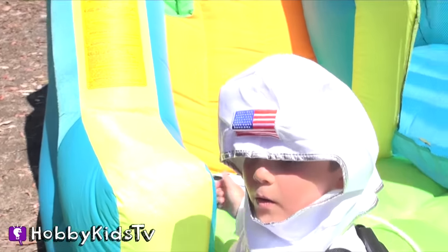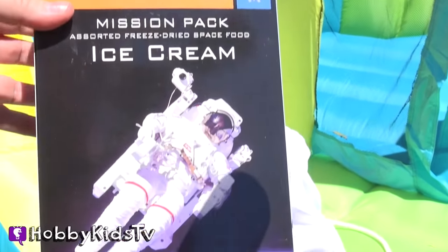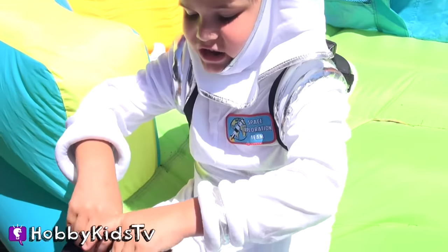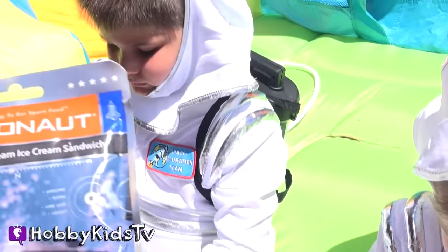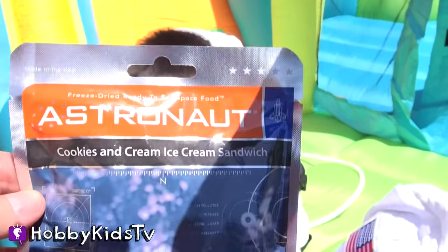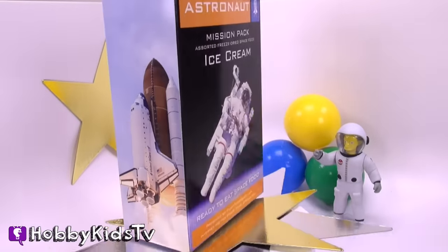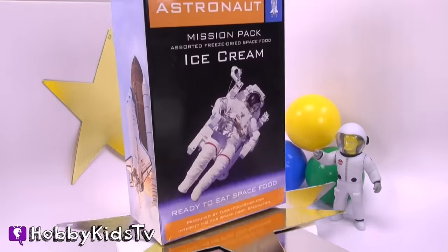Astronaut Hobby Pig, you have astronaut mission pack ice cream. Oh my goodness, this is what the astronauts eat up in space. This is cookies and cream ice cream sandwich. This is what the astronauts would eat when they felt for ice cream. Want your little astronauts to experience life in space? Try this astronaut freeze-dried ice cream, and it's not messy.